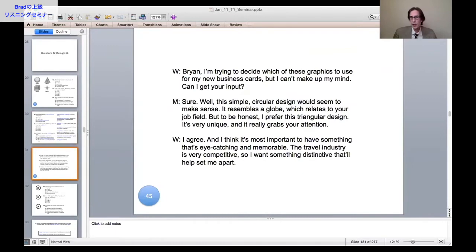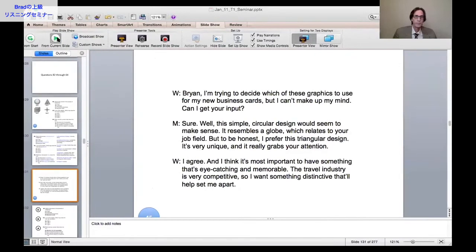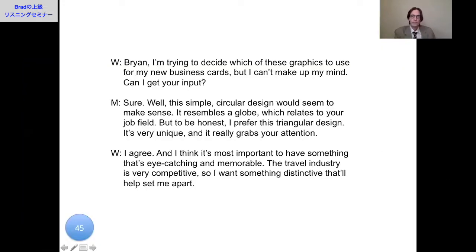Let's move on to our transcript. Questions 62 through 64 refer to the following conversation and illustration. Brian, I'm trying to decide which of these graphics to use for my new business cards, but I can't make up my mind. Can I get your input? Sure. Well, this simple circular design would seem to make sense. It resembles a globe, which relates to your job field. But to be honest, I prefer this triangular design. It's very unique and it really grabs your attention. I agree. And I think it's most important to have something that's eye-catching and memorable. The travel industry is very competitive, so I want something distinctive that'll help set me apart.